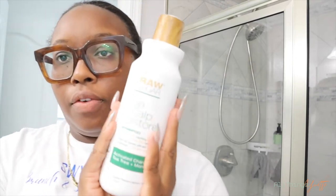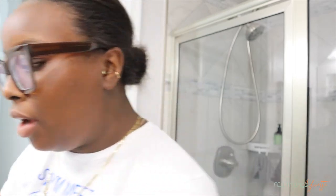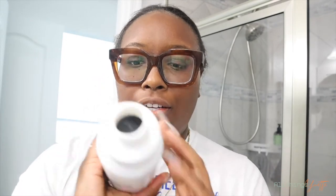Okay, y'all, I'm back from Target, and cramps are so bad. I got the stuff, as y'all saw, in my cart, but I don't know why, y'all. When I opened it, I didn't put two and two together that it would look like this. Like, look.